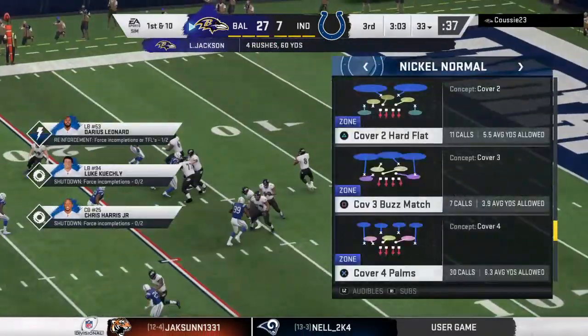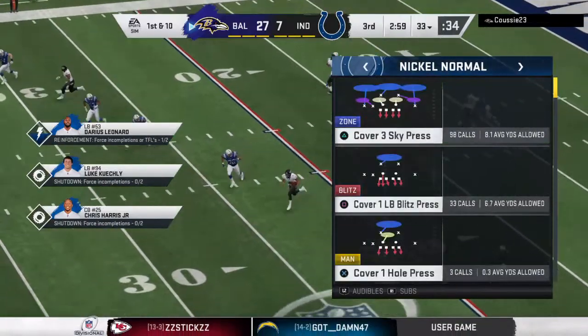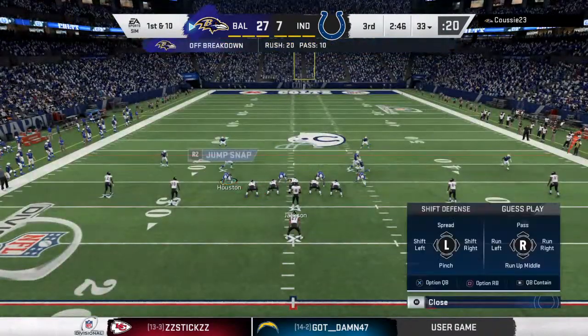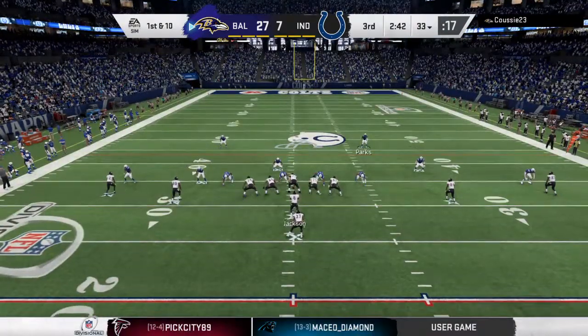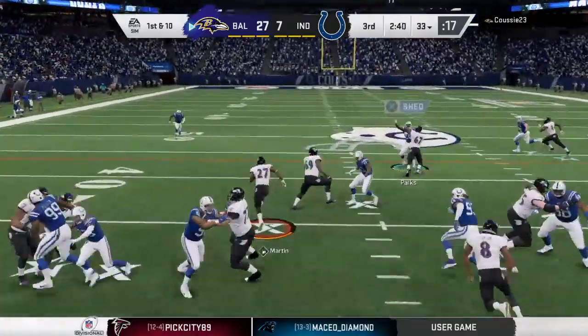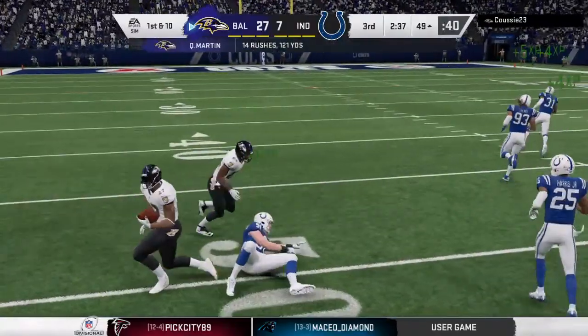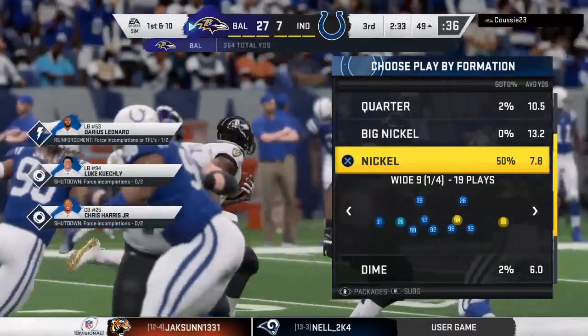Lamar Jackson, such a threat with those legs, able to improvise and get the first. We just saw a nice example of why teams often bring in baseball guys to teach quarterbacks how to slide in key situations. You want to protect your franchise guy. Make sure he doesn't get hurt. He did exactly that on that play. A perfect slide to avoid the big hit and pick up a first down. A big one there for the Ravens.